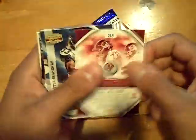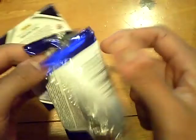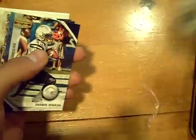So two packs to go. Let's see if we got an extra hit possibly. Decoy. Trent Williams for the Redskins. Rookie not numbered. And final pack of box number one. Pretty good box overall, you be the judge. I thought it was pretty decent. Base Clay Matthews for the Packers, numbered out of 100. And a rookie of Jason Pierre-Paul for the Giants.